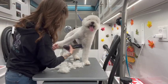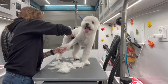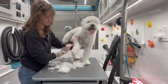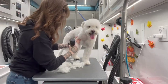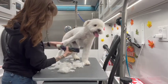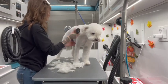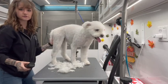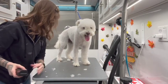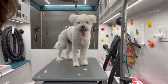She's very well behaved. She had a groomer in California that table trained her very, very well. So she knows the process. She knows everything, what to do. Start taking her down. I'm going to go ahead and do the rest of her body. And then we will go ahead and use our shears and trim up her feet.